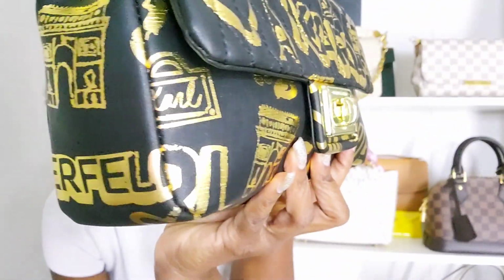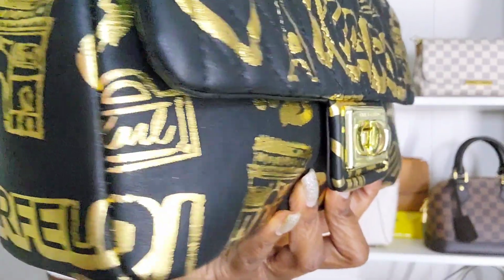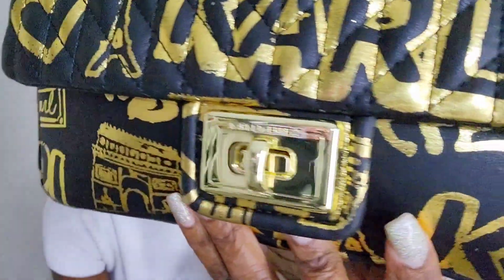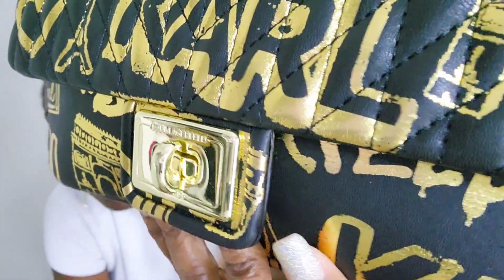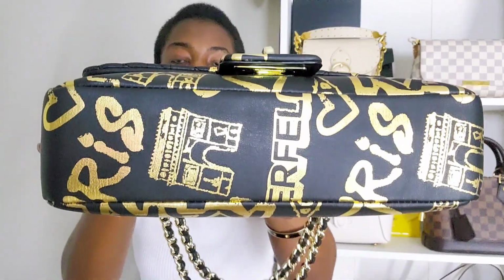On the hardware, there are a few scratches. I don't know if you'll be able to see that, but there's just some little scratches there. There you go. And on the turn lock itself as well. That is basically the amount of wear and tear that I see on this bag. The interior is still pristine. It's a cloth interior. I keep it stuffed so it's held up well. There's no feet on the bottom, but look how shiny and clean it still is.